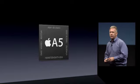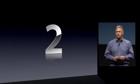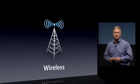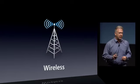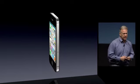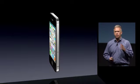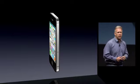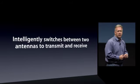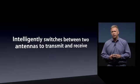So that's our first new feature, making the iPhone 4S all new. That A5 chip, incredible performance, and great battery life. Second, the wireless system. As you know, in the iPhone, we've revolutionized with a stainless steel band made up of 2 antennas on the outside that make the phone even thinner. And our engineering team has worked really hard at advancing this state-of-the-art with something new. They've done something really technically amazing that's never been done in a phone before.